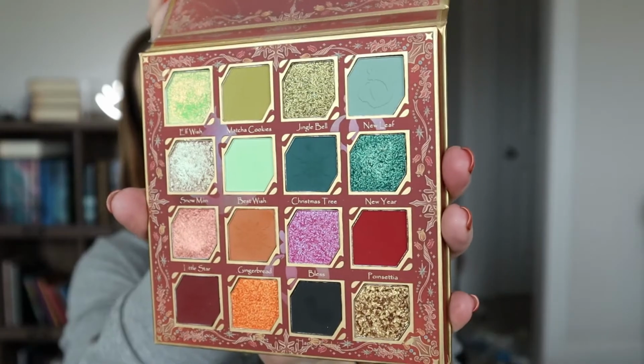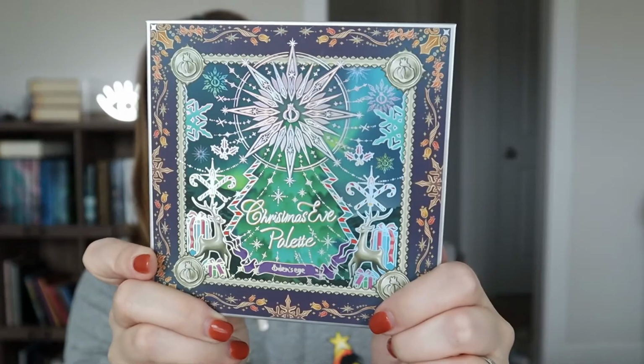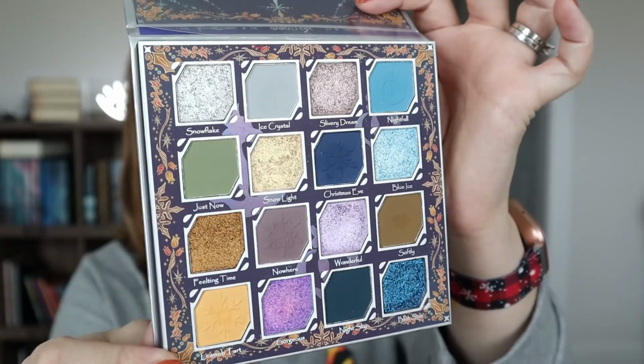This is the Merry Christmas palette. The textures in here are just another level. They're so pretty. And then this one is the Christmas Eve palette. And this is what it looks like. I mean, absolutely fantastic and an utter joy to use. Those are my number 2. Again, I'm so sorry since I know that they are no longer available, but I mean, I had to go with what it was.